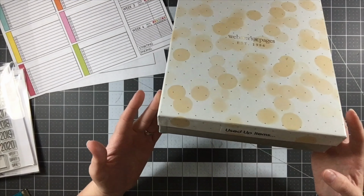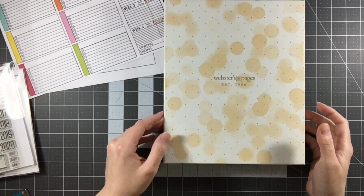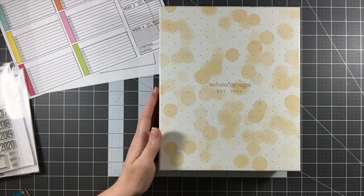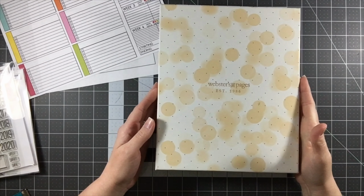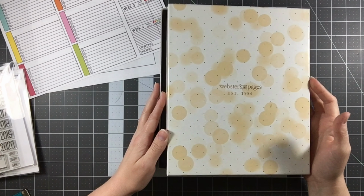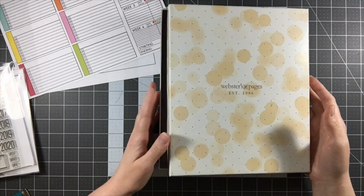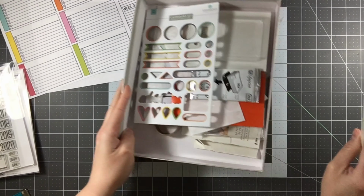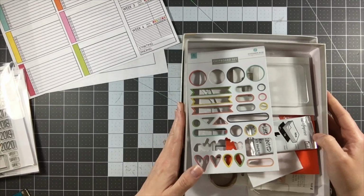This is my used up items box, and I keep this right on the shelf under my desk so I can throw things in there as I use them. Now, I have been doing a lot of creative projects. I have shared every one of my scrapbooking projects with you guys, but I do use my craft supplies for other projects as well. So these are all of the things I used up this month.